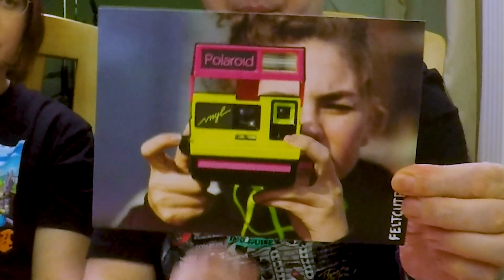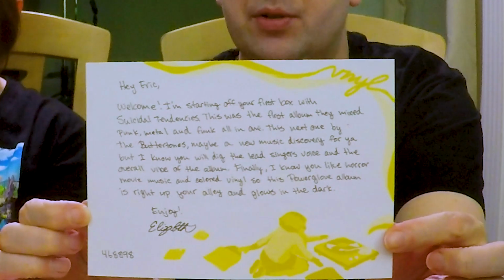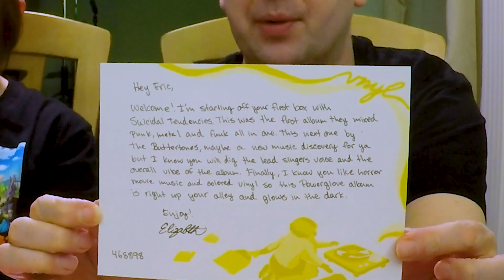And then we get a welcome letter. So on the Polaroid in the back, I'll do this in case you want to pause. Then I'm gonna read it to you. I'm gonna take a sip of wine. Then I'm gonna read it to you, and we'll get on out of here. All right. So this looks handwritten. Like yeah, that's legitimately handwritten. All right. So it says, let's see, who is it from? Elizabeth.